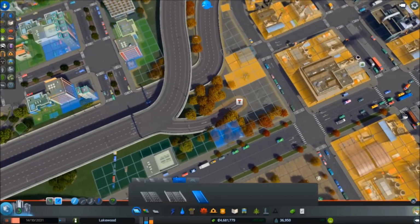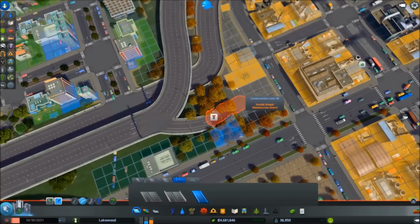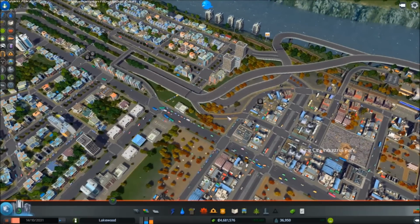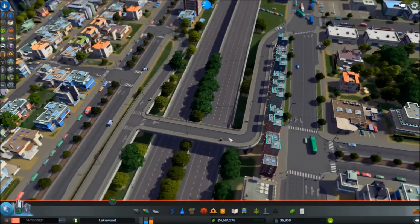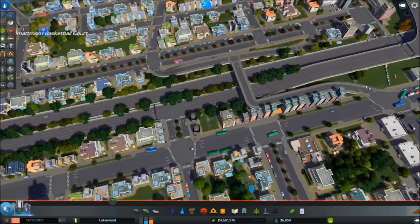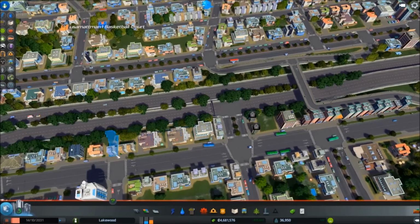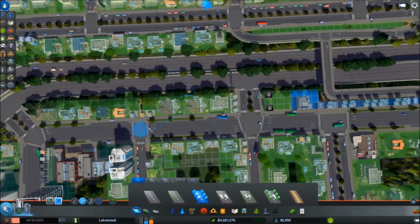Oops, I wanted to curve that. Just over like that. And it just kind of follows now the flow of the one-way. Cool. And I hope that this boxiness isn't too bad. Maybe we could even do another bridge over like this. Yeah, let's try that.